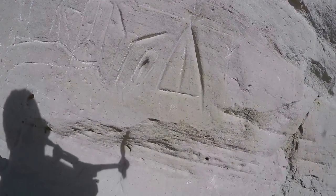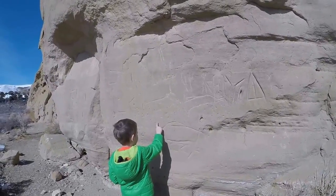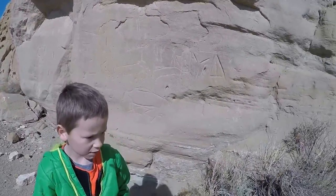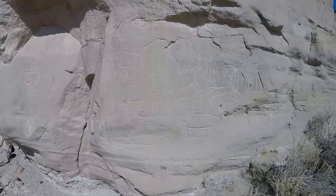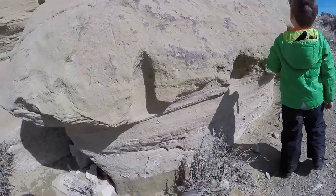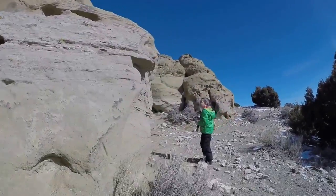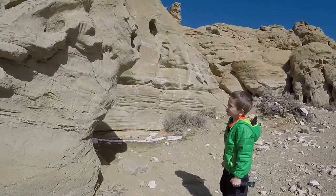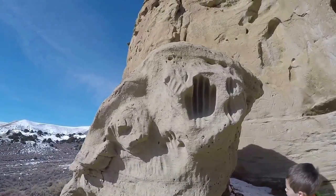It's a buffalo. Look at that. Yeah. I think that's a little horn right there. Oh, buffalo. See the hump on his back? Yeah. Back when the Indians put this on here, there were buffaloes. Maybe it's a buffalo. There's bunches of them on there. Yeah. Oh, I see very tiny holes.